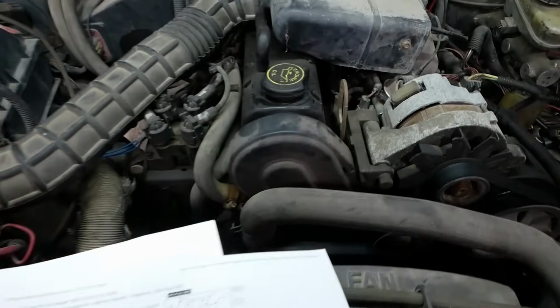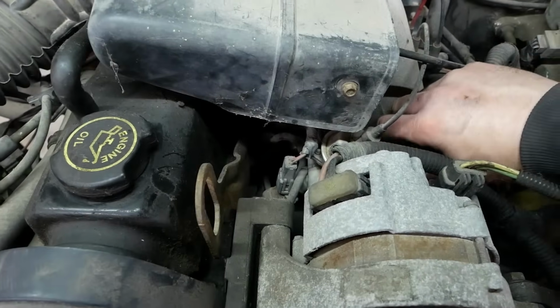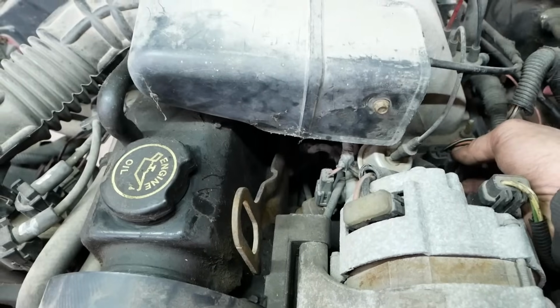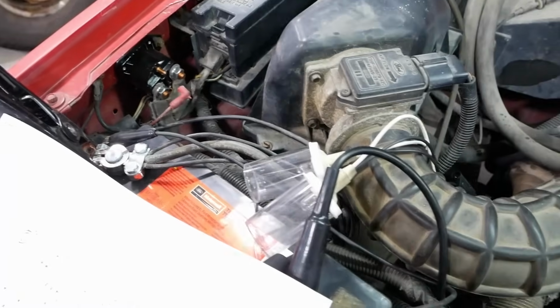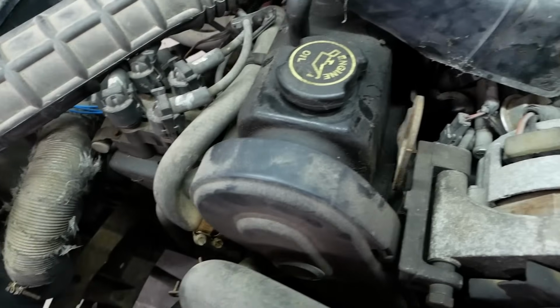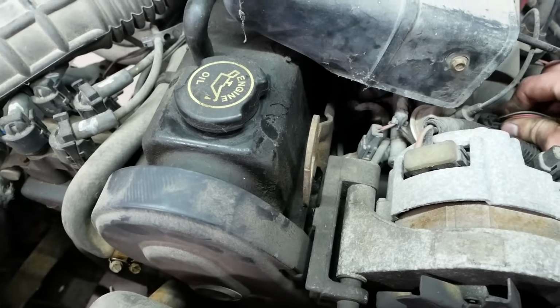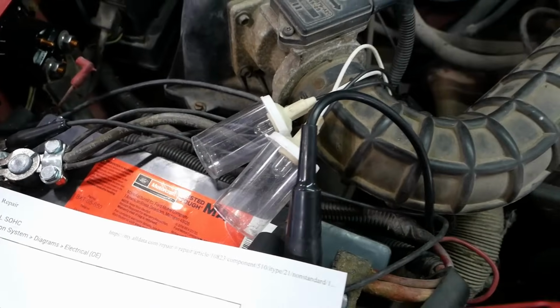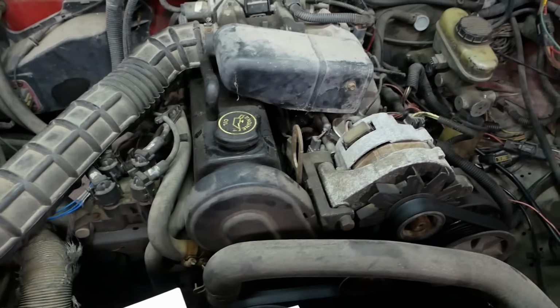All right, let's try unplugging it. Oh, maybe. Okay. Well, that won't tell us anything though, will it? Because it could still be shorted to ground and not. It's got to be the ignition module. There's no other way.